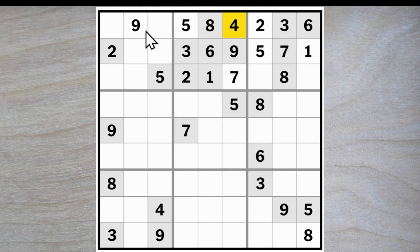This 4 now blocks across here. The ghost 4 here blocks across. And this 4 blocks up here. So here's a 4. And the last number missing in the row, of course, must be an 8. Up here, we are looking for a 1 and a 7. And here we're looking for a 3 and a 6. The 3 blocks up, here's a 6, and here is a 3.